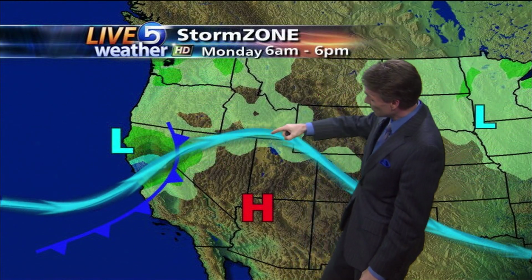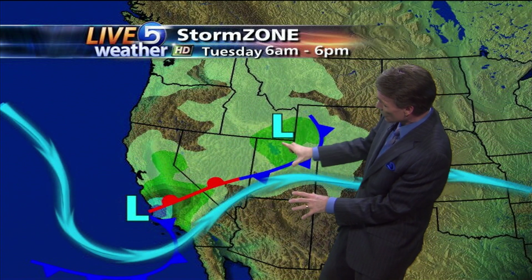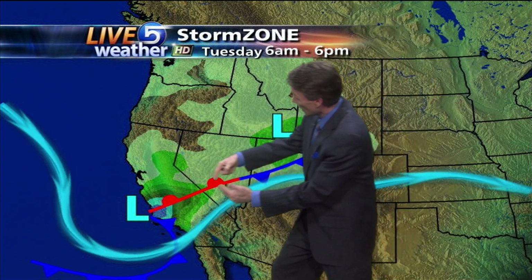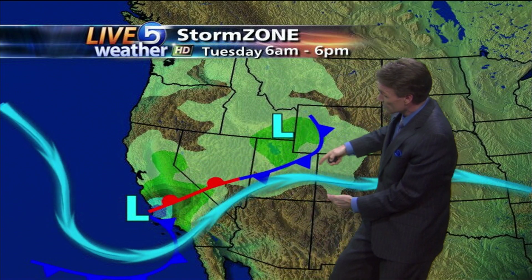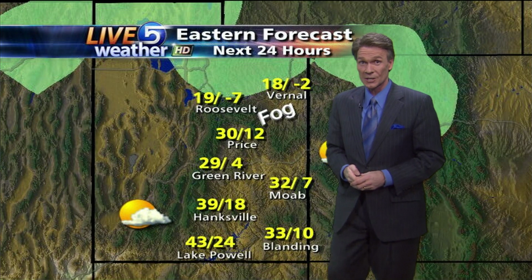So here's that first wave. It moves in. There's the split. Northern Utah will see some light snow on Tuesday, maybe a little rain mixed in. Then on Wednesday, this slides across the entire state, and everybody will have a chance for snow, but the lion's share will be across the south.